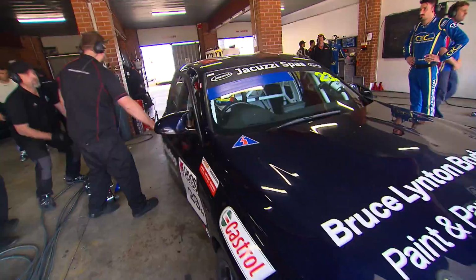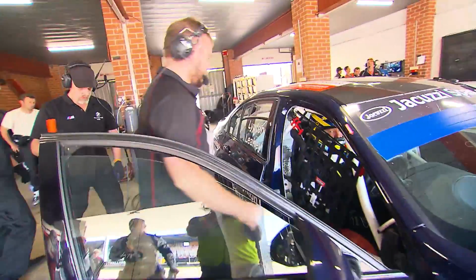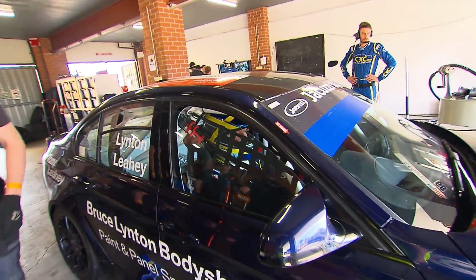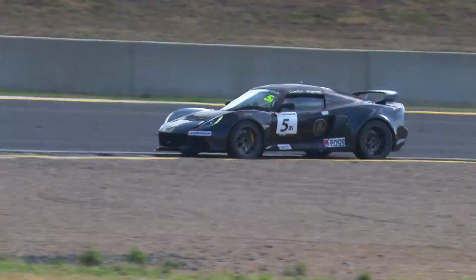How do you feel? Oh, not too bad. Sort of conserving a little bit there, trying to look after the car. But it's reasonably hot out there. So, yeah, it's over to Grant now for a good stint.